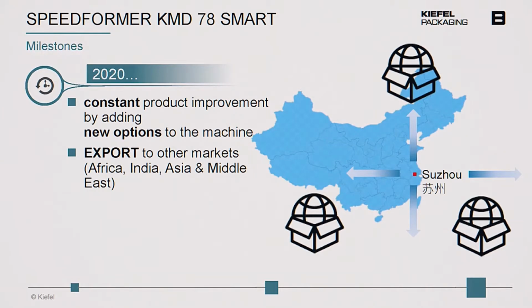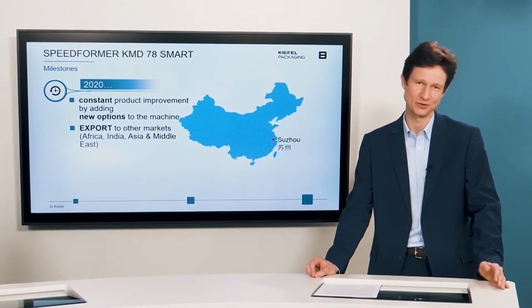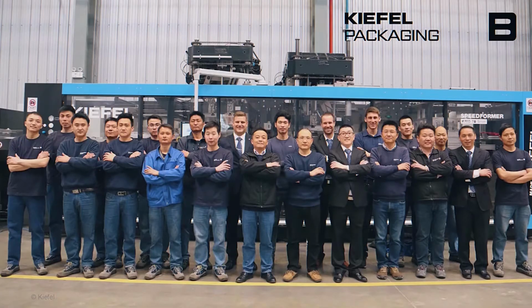So now, I invite you to join me in selling the SmartFormer into your market as well. I hope I made you curious about this machine and of course also the people behind it. This is our highly qualified and trained KIEFEL team in Suzhou.